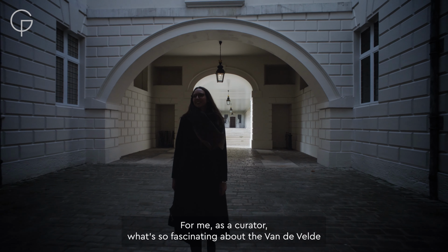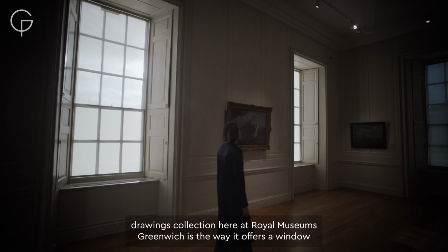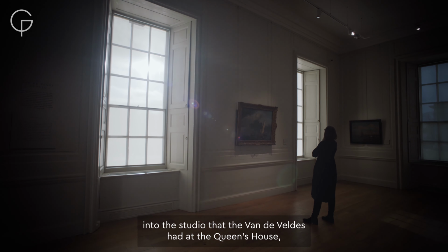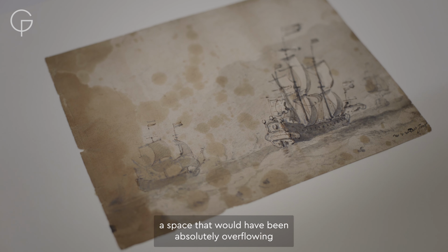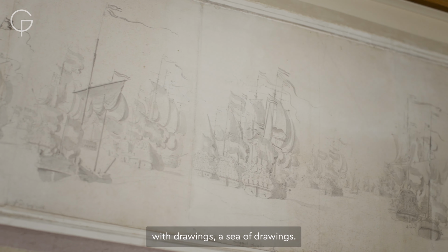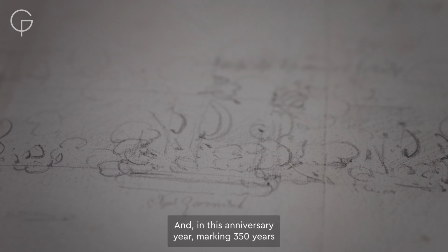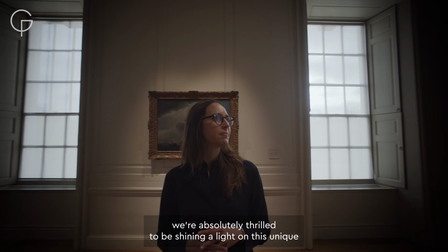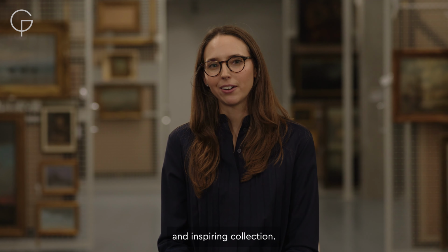For me as a curator, what's so fascinating about the Van der Velde drawings collection here at Royal Museums Greenwich is the way it offers a window into the studio that the Van der Veldes had at the Queen's House. A space that would have been absolutely overflowing with drawings, a sea of drawings. And in this anniversary year, marking 350 years since the Van der Veldes first moved to England, we're absolutely thrilled to be shining a light on this unique and inspiring collection.